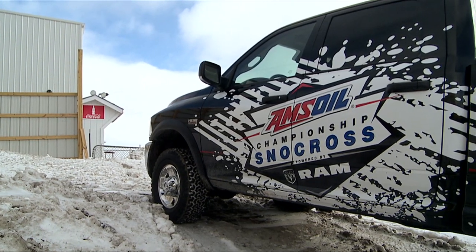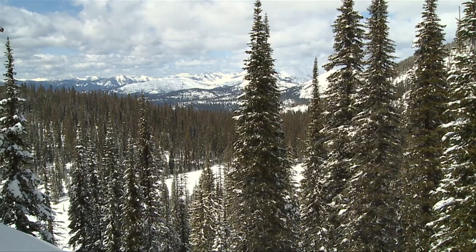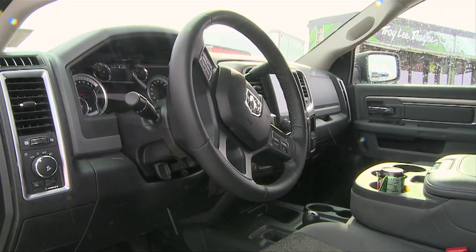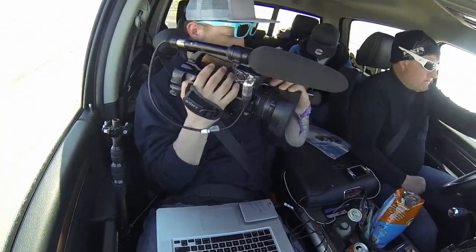You know, one thing you see at Sledhead 24/7, we are all over the countryside bringing you product evaluation, different riding destinations. What gets us around? Our Ram does. This baby is great. It's got all the creature features a guy could ever want in a truck. It's got more stuff than most luxury cars have in it, from heated seats, vented seats. This thing does everything we needed and then some.